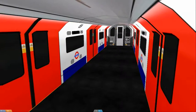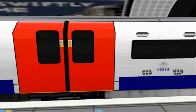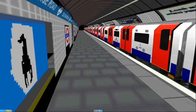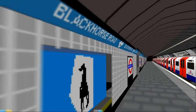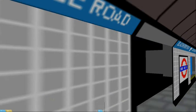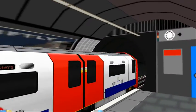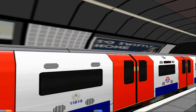That's fine. There's no interior view, as you can see, so we're not going to do any nice interior shots. Yeah, we're at Blackhorse Road. I don't really like that kind of effect where the tunnelling makes the station look a little light. Blackhorse Road, nothing in there. This is obviously not the best map. As I said, I did the best map first, which was the Central line. I think from then on things won't get that good. I think the Northern line as well is all right though.